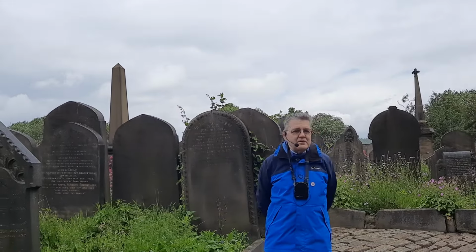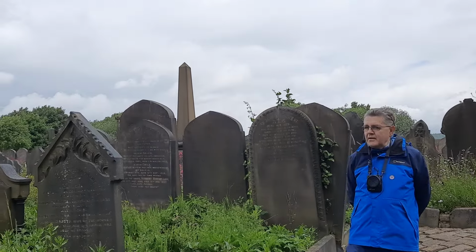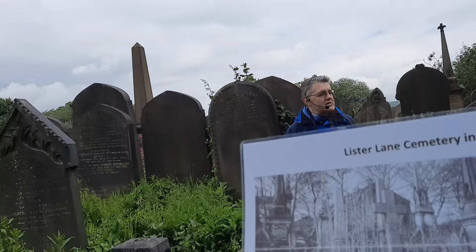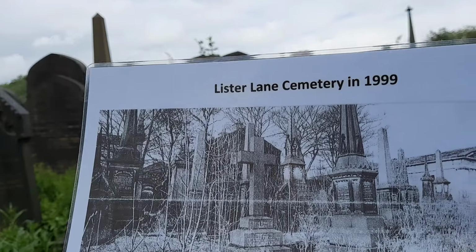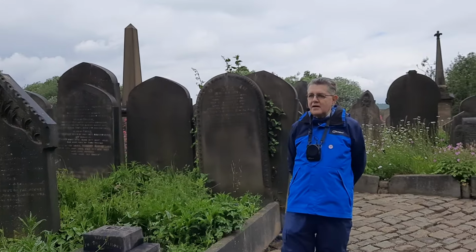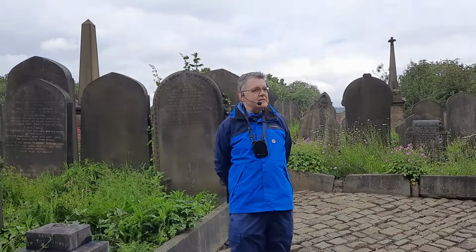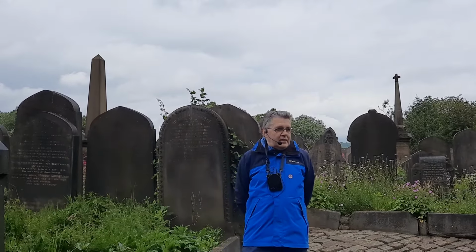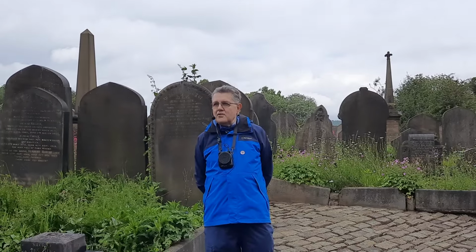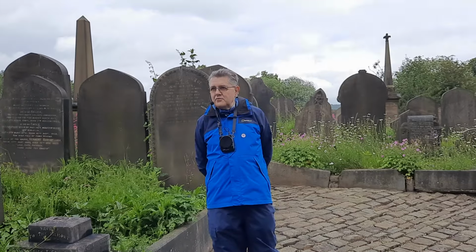Harriet Dell, who was our founder, along with one or two others, founded a small group which became a charity and had this site registered as an historic park and garden, grade two. That gave it some protection, because at that time in the 1990s, there were issues around it possibly being redeveloped, either completely flattened to become a car park with, say, a supermarket or whatever. Anyway, that didn't happen because Harriet Dell got the Friends of Lister Lane Cemetery together just 25 years ago, and we've worked from there to get this place up and running again.